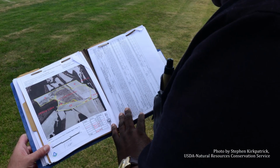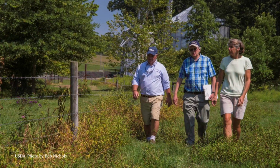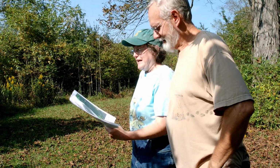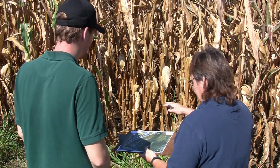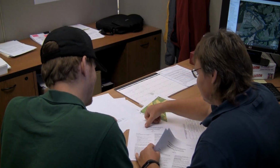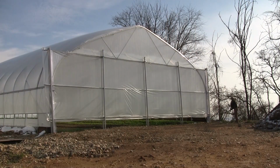A USDA NRCS conservation plan provides an excellent foundation for improving your farm's natural resources and achieving your conservation goals, as well as accessing technical and financial assistance. Additionally, an agricultural erosion and sedimentation control plan, which could be part of some types of conservation plans and nutrient and manure management plans, is required for compliance with state regulation.